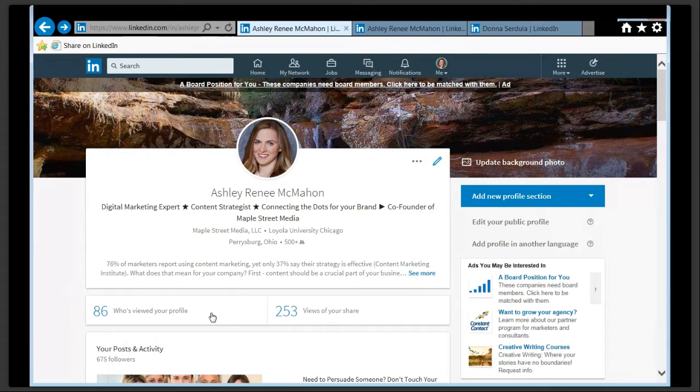But notice the 86 people have her profile. What this is telling me is the profile is going nowhere. This is still the key to LinkedIn. And because they are showing you in such a front and center spot who's viewed your profile, it's really important to recognize people are checking you out, and it's always important to have that optimized presence.